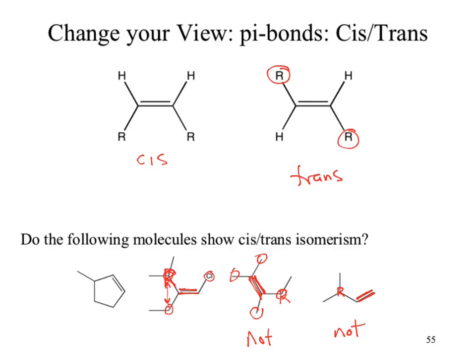Does this one have cis trans isomerism? Yes. Do I have 2 R groups? Yes. Are those 2 R groups located on different carbons of the pi bond? Yes, which means yes, I do have cis trans isomerism. The next question could be, is it cis or trans? And in this case, it is cis. It is only cis because we've decided that this was the larger R. At this point, I don't care. We have cis trans. This one is officially cis.